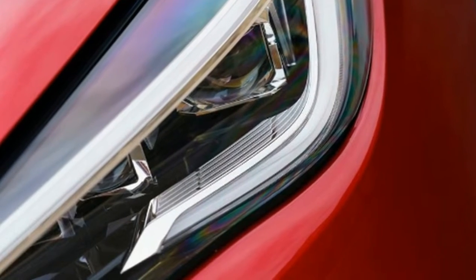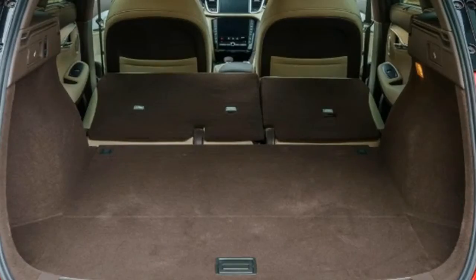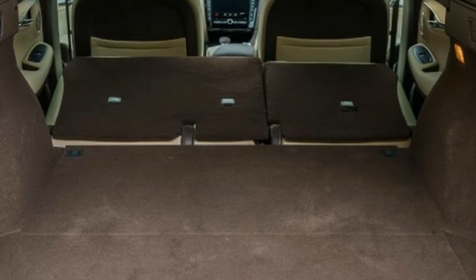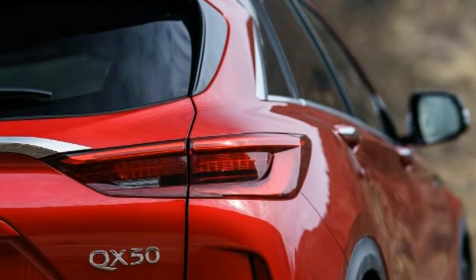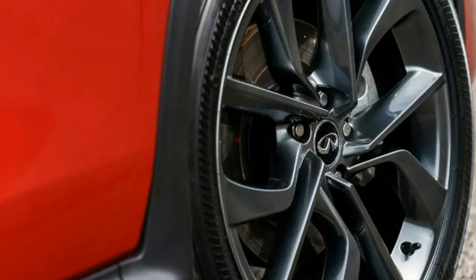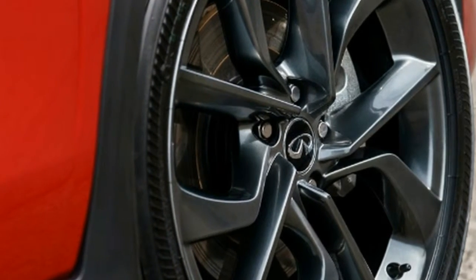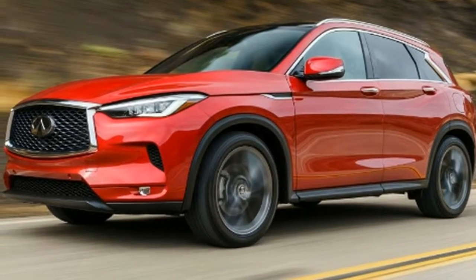Key specs. Model: Infiniti QX50 2.0 VCT Auto. Price: TBC. Engine: 2.0-liter 4-cylinder turbo. Power/torque: 268 bhp/380 Nm. Transmission: CVT automatic, all-wheel drive. 0 to 62 miles per hour, 6.7 seconds. Top speed: 143 miles per hour. Economy: CO2, NA. On sale: late 2018.